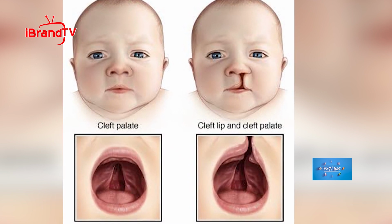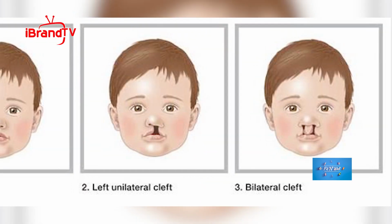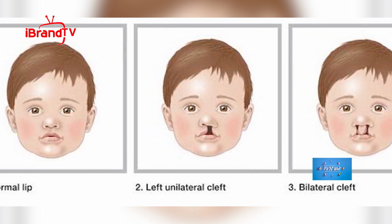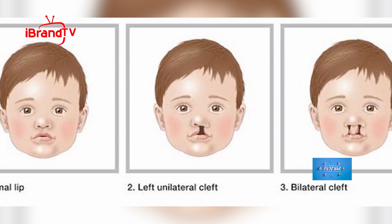And in some instances, there might be two gaps on the lip, and in some instances, there might just be a single gap on the palate. So in the true sense of it, for our lay audience, we just call it a gap that is present on the lip or on the palate.